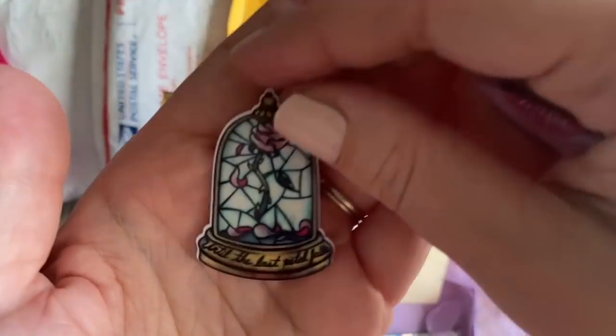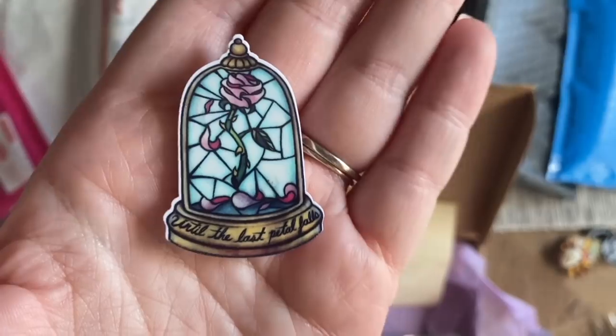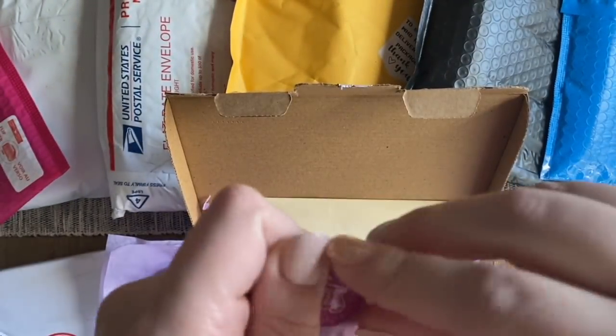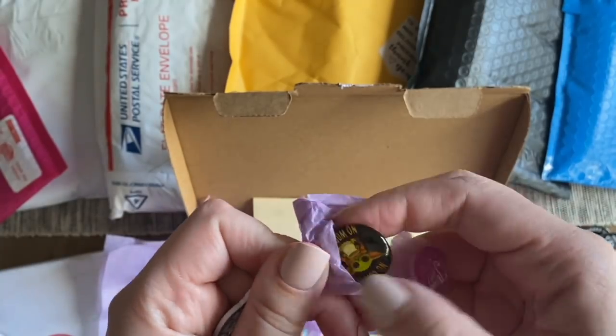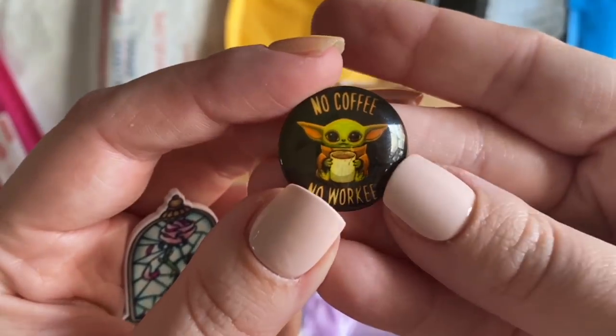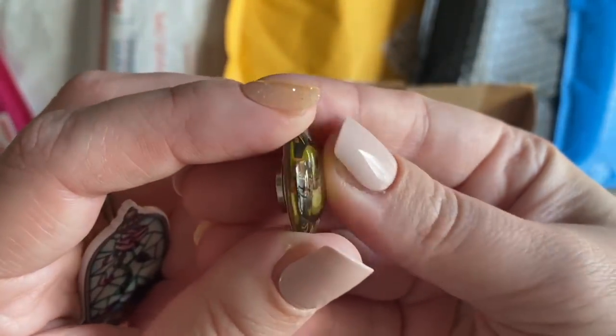Oh, look, until the last petal falls. I'm gonna have to pull out one of my Beauty and the Beast kits to work on. I am so happy. I love, love, love these. Oh my gosh, look how cute. No coffee, no worky. Amen to that. That's fun. That's kind of like a bubble style minder.